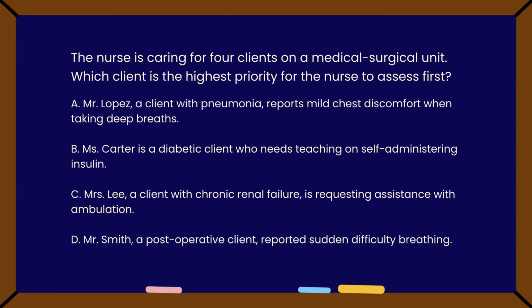A, Mr. Lopez, a client with pneumonia, reports mild chest discomfort when taking a deep breath. So, meron siyang mild discomfort. Pwede siya, di ba? Pwede naman siya. So, mas-skip tayo sa B.